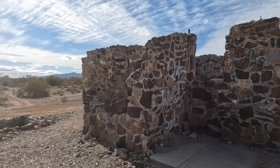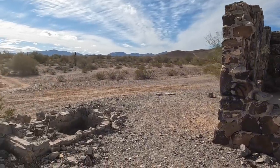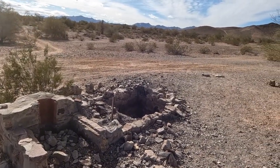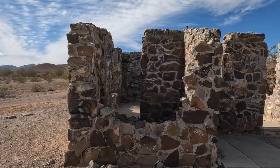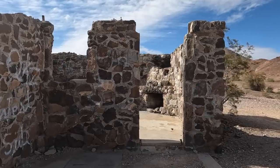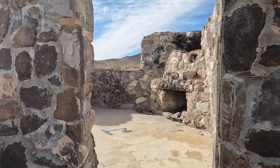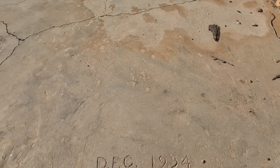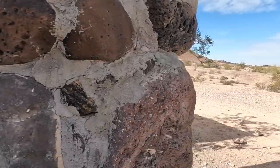Got some vandalism, as usual, graffiti. See old foundations, old fire pits. Back in the day, if these walls could talk, huh? But look, someone poured a concrete floor in here. It's dated somewhere. There it is. December. Huh. Cool.